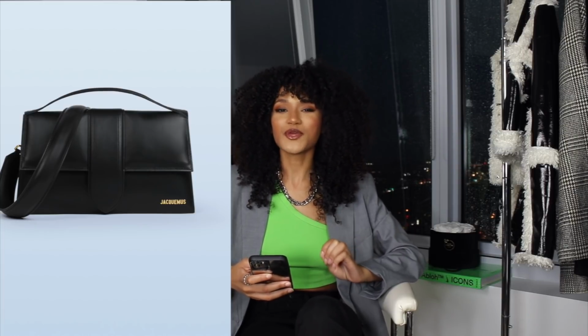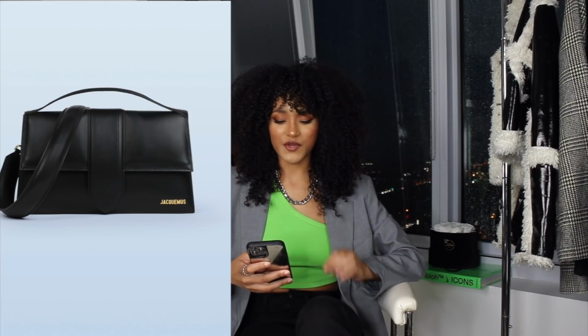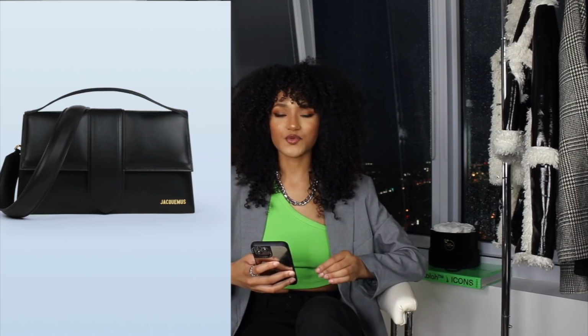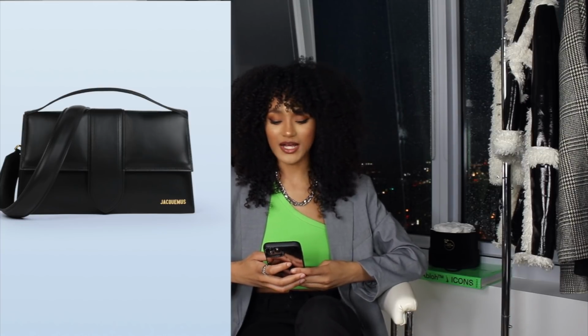Okay, so this next bag, it's a little more basic, but basics are essential. Trust me when I say everybody needs a basic black bag. So I did add this one little Jacquemus black bag. It doesn't really have as much shock value as the last one that I've shown, but it's still very cute, still very relevant to have in your closet.